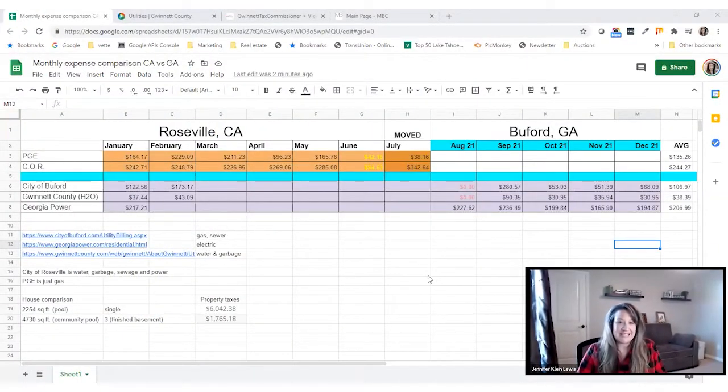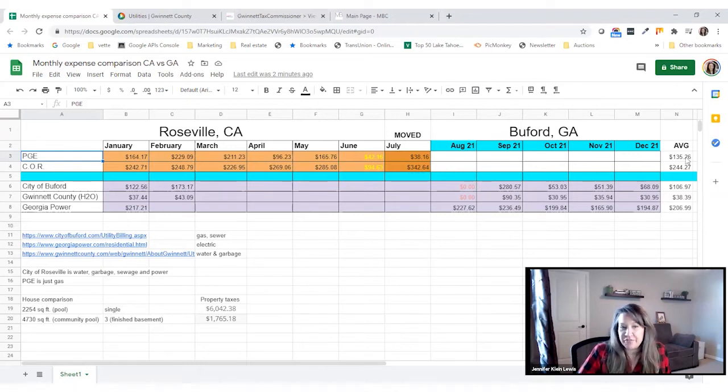First and foremost, we were fortunate where we lived in Roseville, California. We had City of Roseville utilities, which is a unique situation only for that area. We didn't have PG&E. If you had PG&E in California, your bills were probably double what ours were, easily almost double. It's important to note this PG&E here for January, February, the first half of the year is only gas, which makes sense because we were running our heater in the colder months, so it was a little bit more. The average was $135.